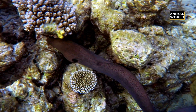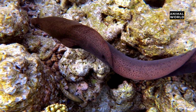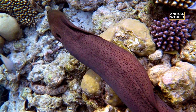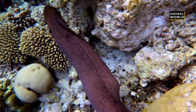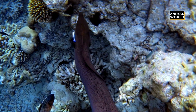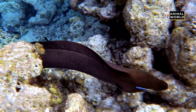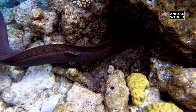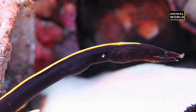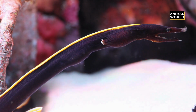Unlike many fish, electric eels breathe air. They regularly rise to the surface every 10 minutes or so to take a breath before heading back underwater. Electric eels have 3 sets of internal organs that produce electricity. The organs are made up of special cells called electrocytes. Electric eels can create both low and high voltage charges with their electrocytes.